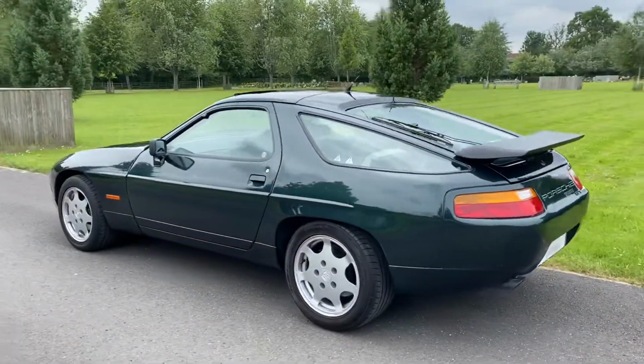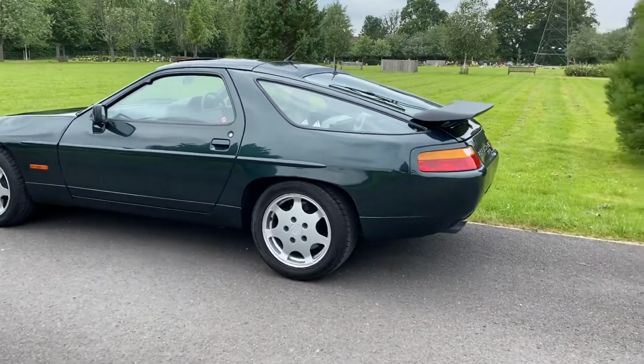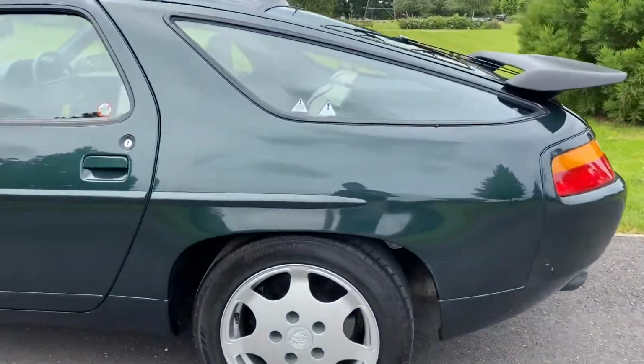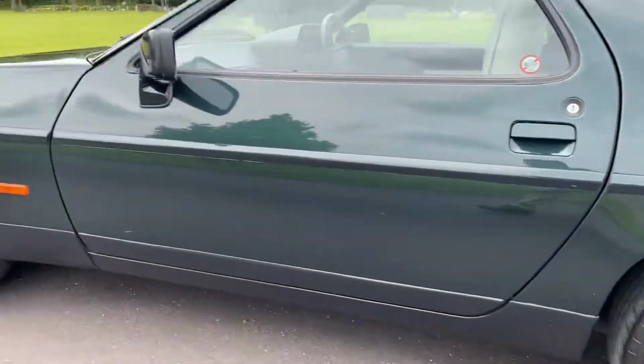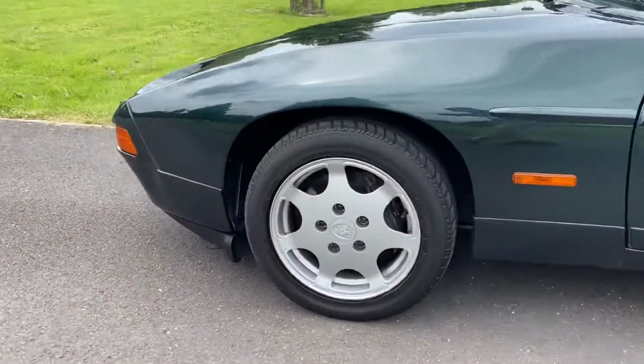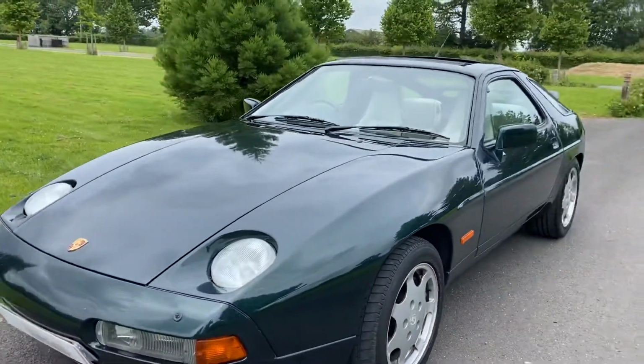It's on the D90 wheels, which are in the correct colour, and it's running on Continental N-rated tyres all round. So I believe one of those is quite aged, so it's going to be replaced.